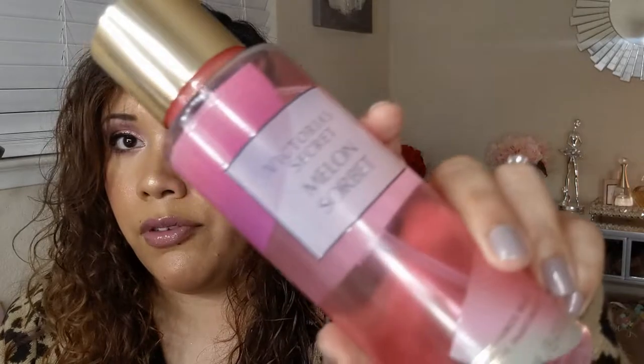So yeah, there's something about it that just, if you're a teenager or a preteen just discovering Victoria's Secret, buy this one. This could be your signature smell. It's so creamy. I feel like there's a coconut. I don't know why I'm smelling coconut everywhere. It could just be my outfit, but there's a fruity, fresh sweetness to this.